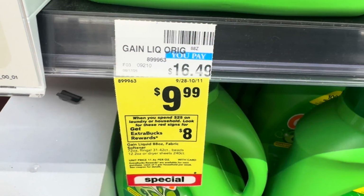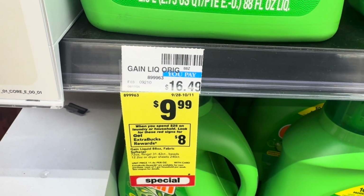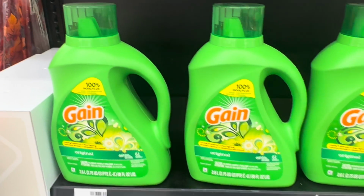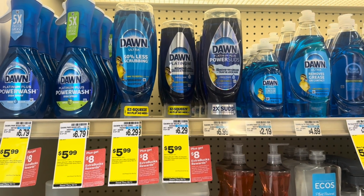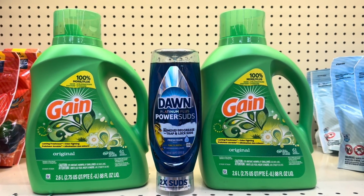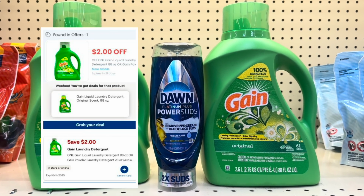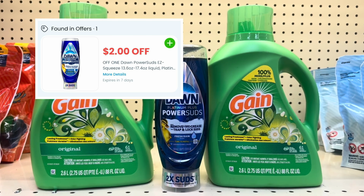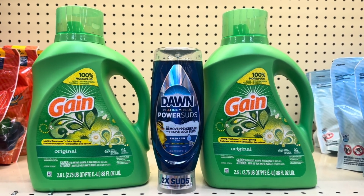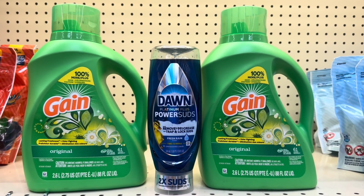The next deal I have is spend $25 get $8 back, and I have 2 options for this deal, but it's a limit of 1 per week. Pick up 2 Gain detergent on sale for $9.99 and 1 Dawn Power Suds on sale for $5.99. These 3 items will total $25.97. Use 2 $2 Gain coupons, 1 from the app and 1 from the Coupon24 app, and a $2 off Dawn coupon from the Coupon24 app. The 3 coupons will take off $6 and you pay $19.97, get 8 back, making them $11.97 or $3.99 each.